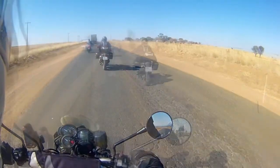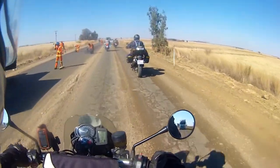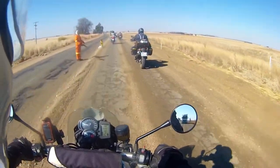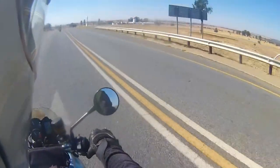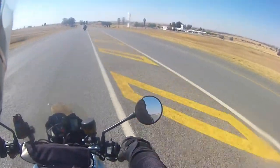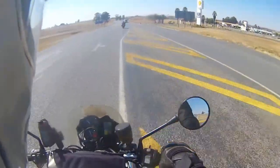On this stretch of road, they were fixing the road. You can see the guy waving the flag after the workers, not before. They were fixing the road and we had to stop for a little bit. Then about an hour later, all using back roads, we arrived at the Shell garage in Kroonstad.